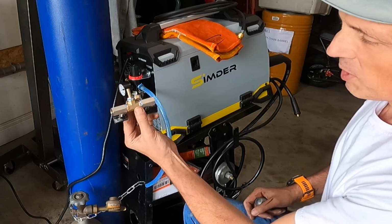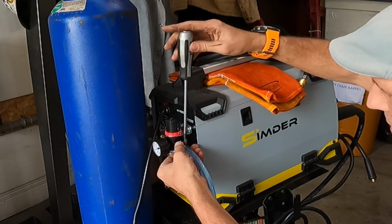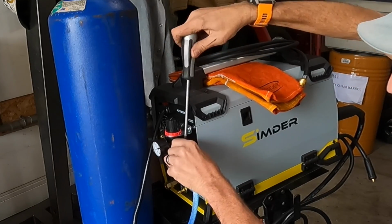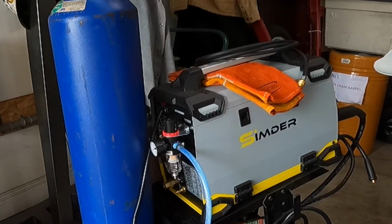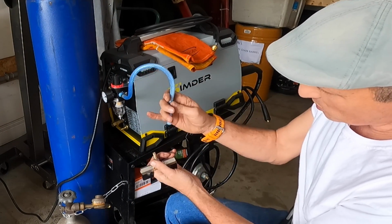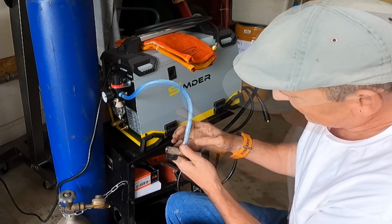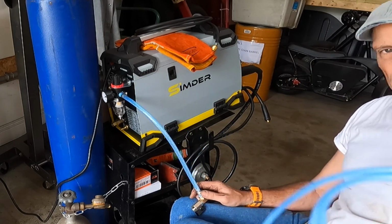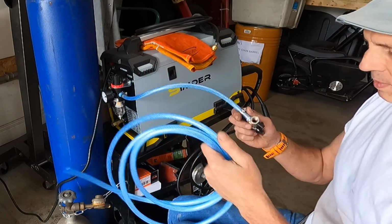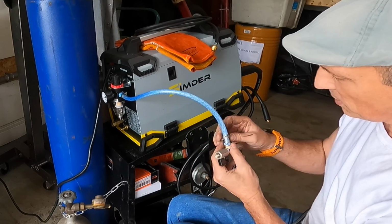Well, the good news is I got my little manifold made, and I got hose clamps to tighten these together. Now the SIMDER welder did come with these hose clamps. Okay, regulator to our manifold, and this piece was pre-cut to this length, so I'm just going to use it for this. And then they gave me another longer piece that will connect. We'll use this to connect to the end and the tank down here.